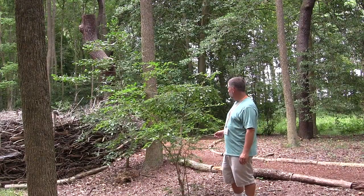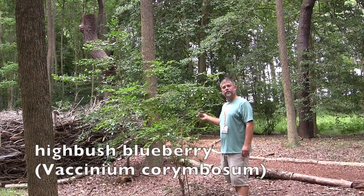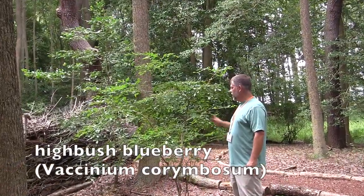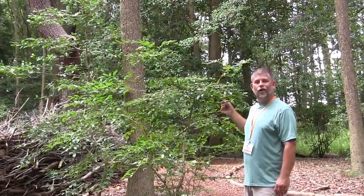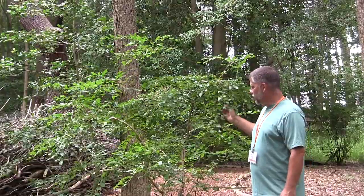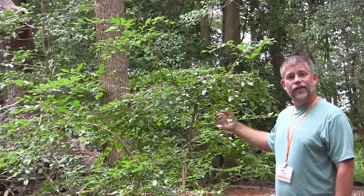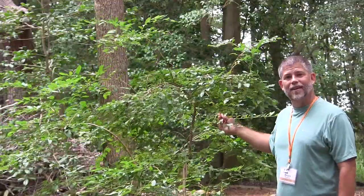So this is high bush blueberry, and it's naturally occurring here on the site. This was not planted. And you can see the high bush blueberries are taller. They get over 6-7 foot tall. And this one did flower this year, and it did have berries on it. You'll have to trust me.